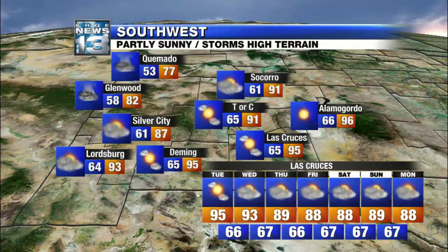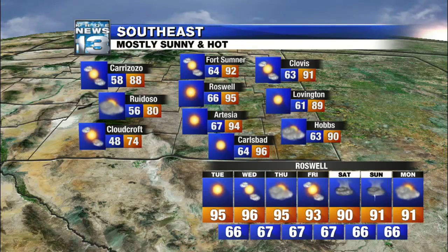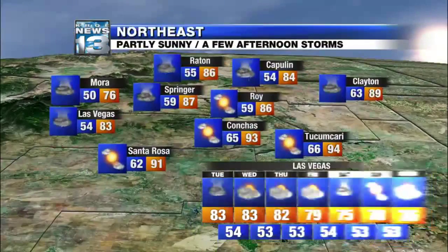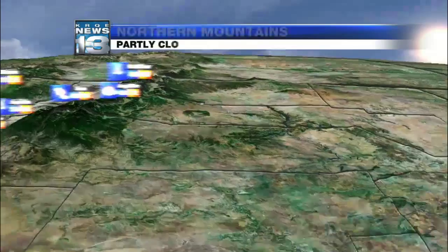Over the southwest, partly sunny skies. We'll be watching the Gila once again for some of those showers and storms, and we'll continue with those storm chances at least over the higher terrain over the next few days. Over the southeast, mostly sunny and hot. Temperatures into the mid-90s for tomorrow. We'll be watching for better shower and storm chances toward the weekend as that additional moisture rolls through. Over the northeast, partly sunny skies, a few afternoon storms possible once again for tomorrow. We'll be looking at those storm chances once again toward the end of the week.